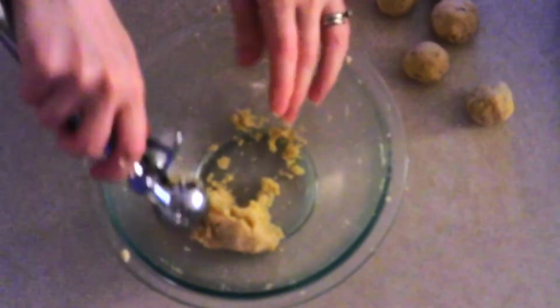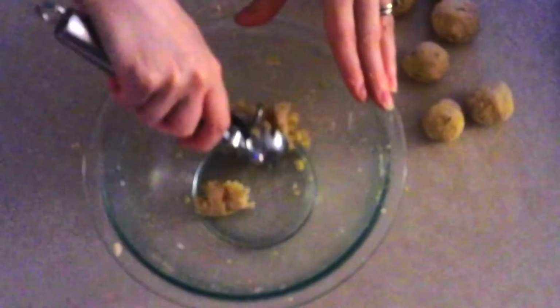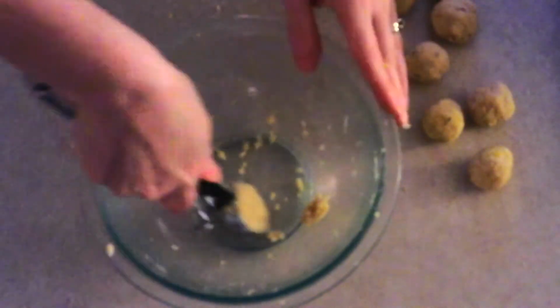This makes about 10 dumplings, and they do expand a little bit once they are cooked. If you want more, you can always double the recipe. It's up to you and how many dumplings you want.